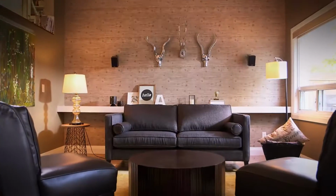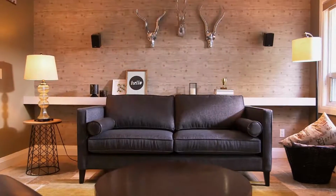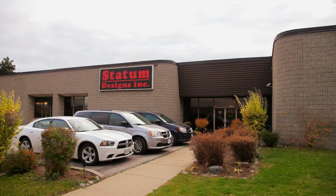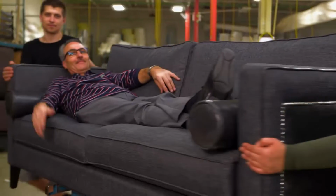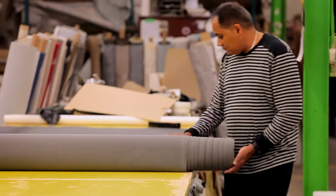You know, some would call this a couch. While others, I'd simply say sofa. But here on Home Factory, it's called Evelyn. Yep. And Evelyn's made here at Statham Design's 110,000 square foot facility in North York, Ontario. This is Angelo Gallo. As president of the company, he just loves his Statham designed couches. There's no need of saying I'm president of the company. Modest. Evelyn's construction begins here on this 44-yard-long cutting table with Tyrone.